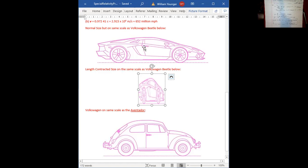Now, to do this, I had to first find out what the ratio of 4.78 to 4.08 was, and then I compared this length to this length, doing that same division, and from that, that gave me a percentage. Then I multiplied this using the locked aspect ratio by the certain percentage so that it would actually come out to be on the same scale as the Volkswagen.